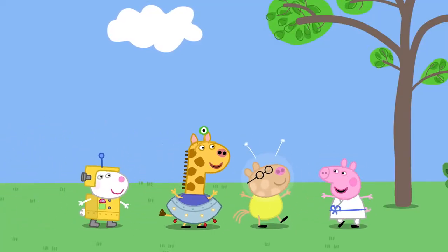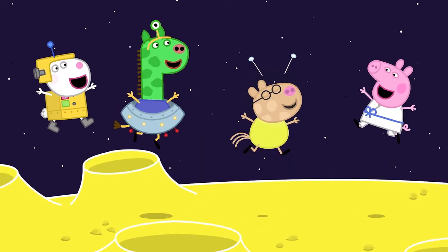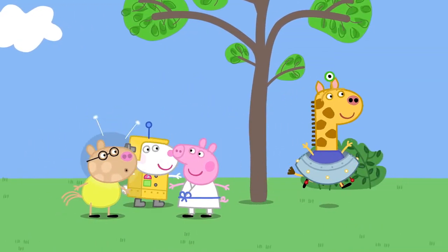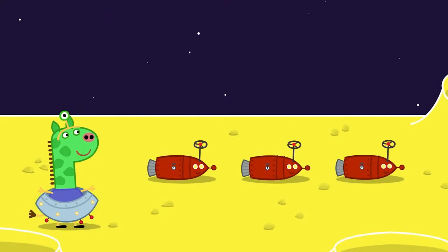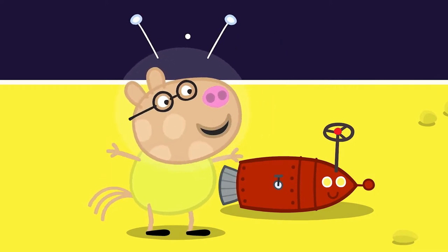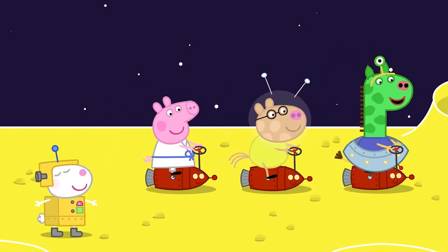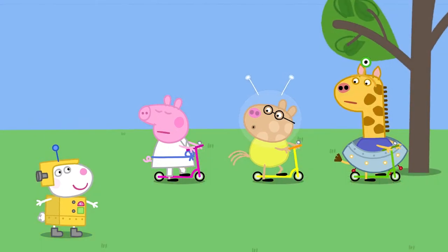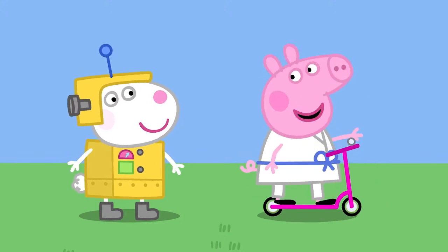Peppa and her friends are imagining they're on the moon, just like in the film. Everyone has lots of fun pretending to float on the moon. Woohoo! Oh, good idea, Gerald. We can use the rocket cars to drive around. Oh dear. There aren't enough rocket cars for everyone. Do you want to ride on my car, Susie?